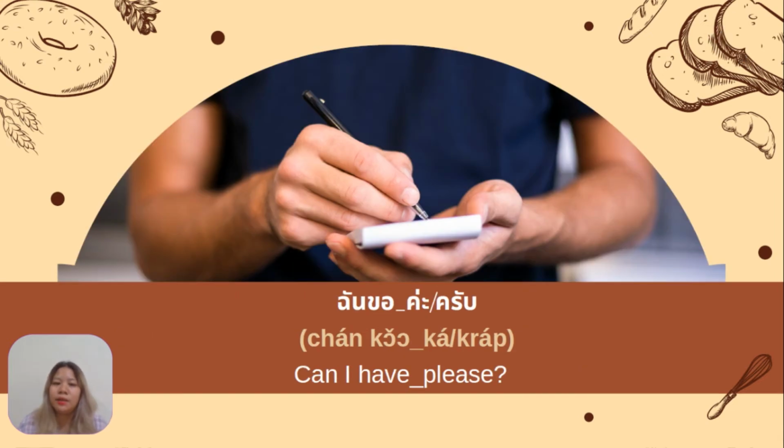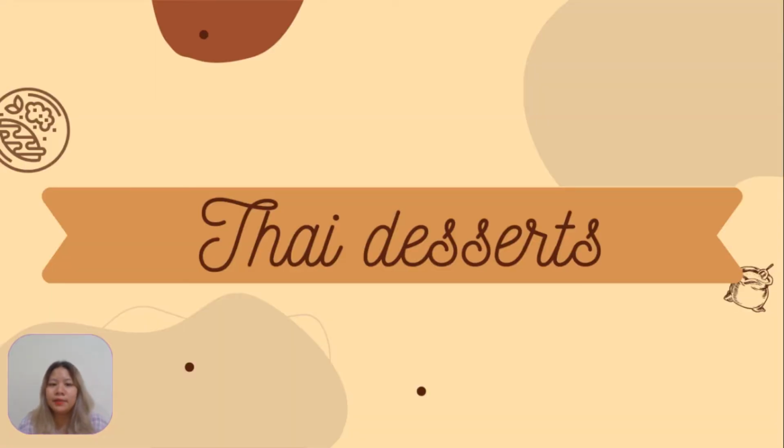And next one, if you want to order anything, even if it's food, dessert, or beverage, you can use this sentence. You can say ฉันขอ and then the name of the food or the dessert or beverage that you want ค่ะ, or ฉันขอ name ครับ. It means, can I have something please? And here is the list of the Thai desserts that we have chosen for you guys.